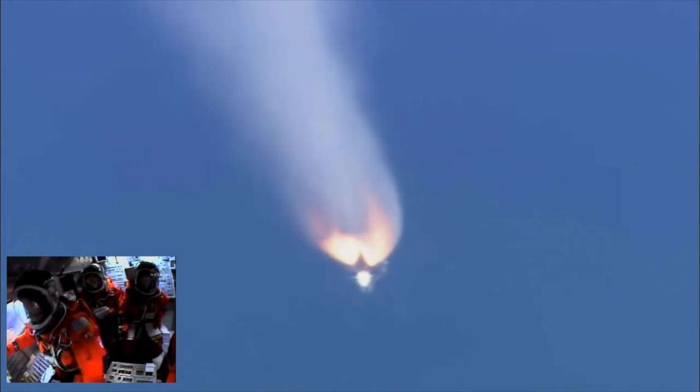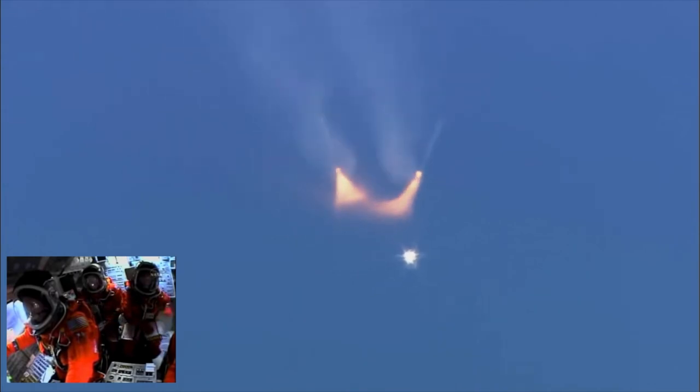Standing by now for burnout and jettison of the twin solid rockets. Booster officer confirms clean separation of the solid rocket boosters. Discovery now on its three main engines, second stage. Speed now 3,030 miles per hour, altitude 33 miles, 40 miles downrange from the Kennedy Space Center.